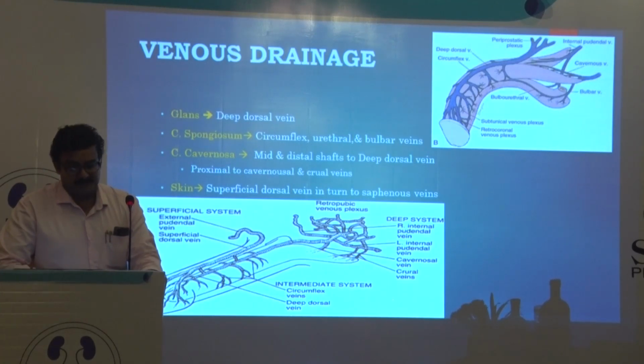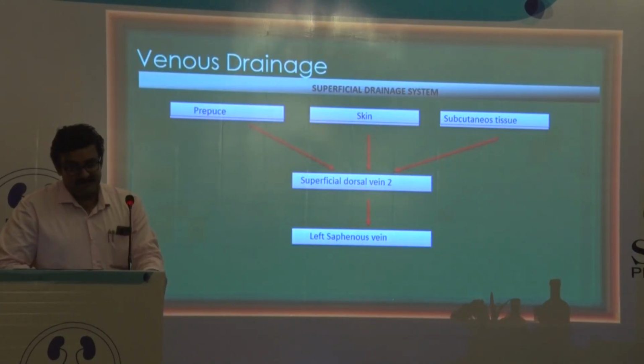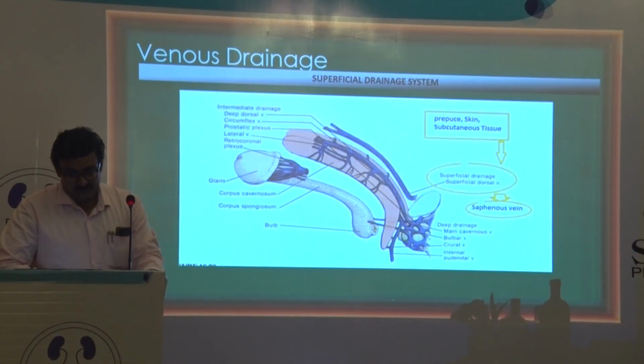Coming to the venous drainage of the penis, there are three distinct venous drainage systems: the superficial, intermediate, and deep venous drainage. The superficial drainage system drains the prepuce, the skin, and the subcutaneous tissue, and through the two superficial dorsal veins, drains more commonly into the left saphenous vein and sometimes into the right saphenous vein, or divides into two. This is the superficial drainage system from the prepuce, skin, and subcutaneous tissue, draining into the saphenous.